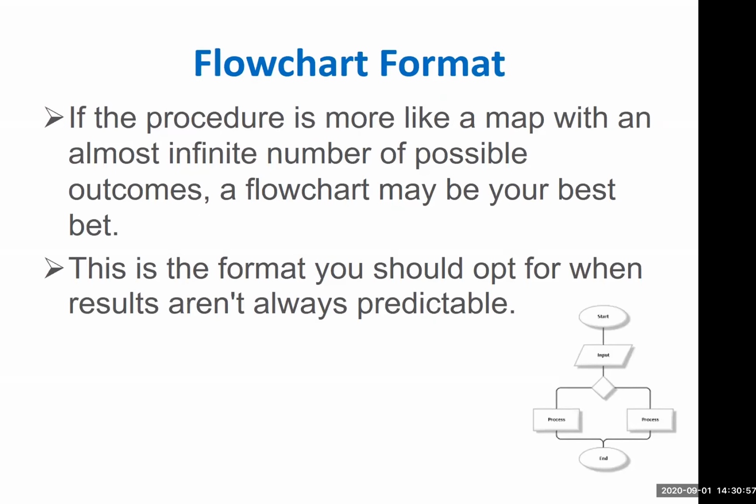Also, we have a flowchart format. If your procedure is very lengthy or there's lots of different situations or scenarios, you can use a flow chart. If it's more like a map and you have just an infinite number of possibilities, you do not have to use a flow chart as your only instruction. You can put it in step-by-step instructions and have a flow chart as an attachment. You can say refer to attachment or appendix 1, and that is your visual.